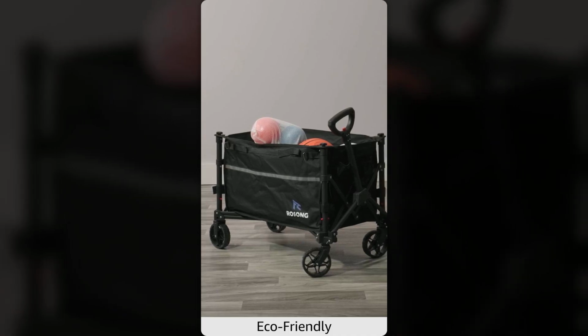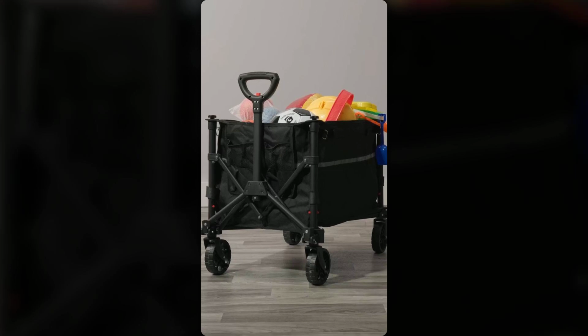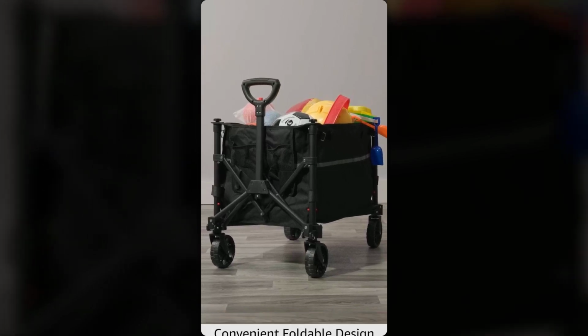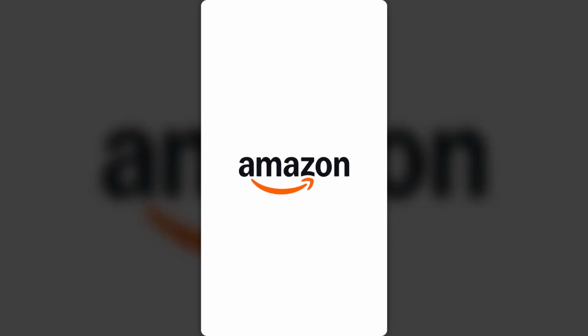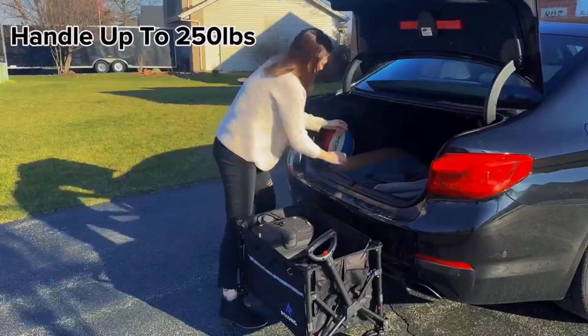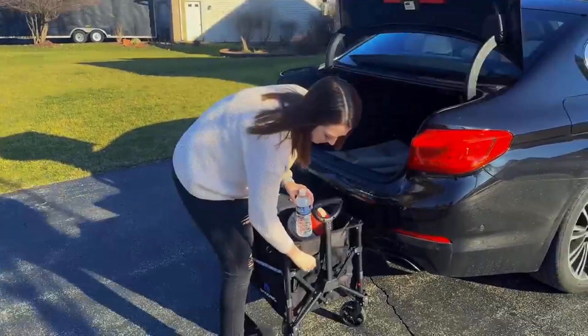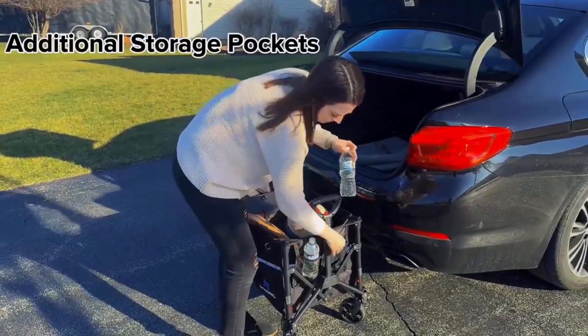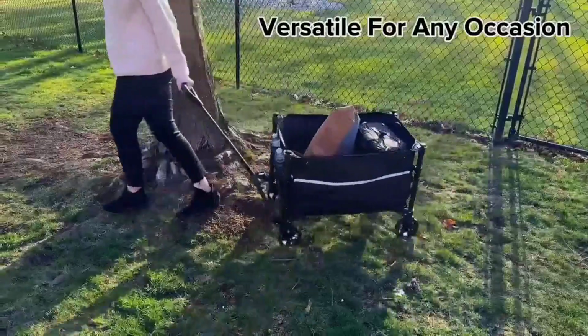Its portability and easy storage are often celebrated, making it great for apartment residents or those short on space. Its toughness is another plus, with many users impressed by its weight capacity without sacrificing steadiness. The user-friendliness is also a major benefit, with the wagon being quick to set up, control, and fold, quicker than some larger models. However, it's not without its drawbacks.